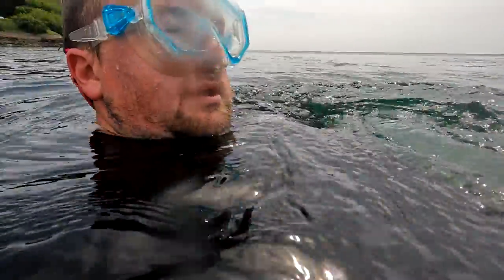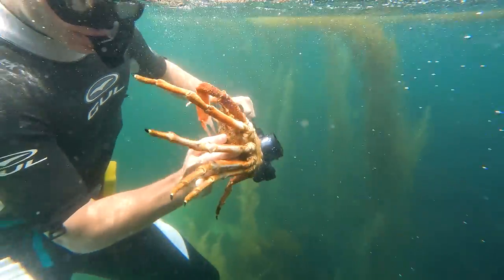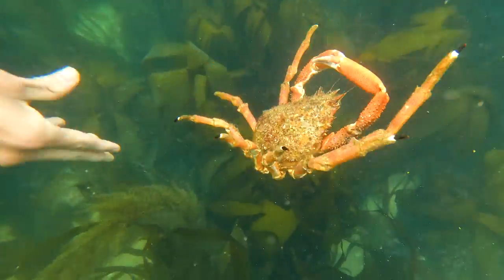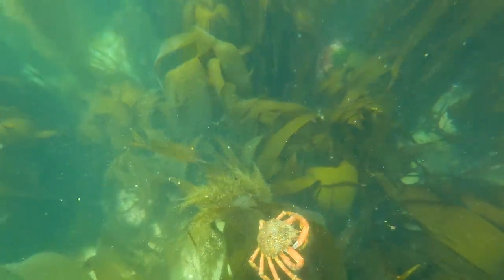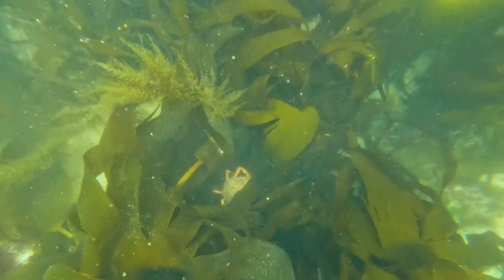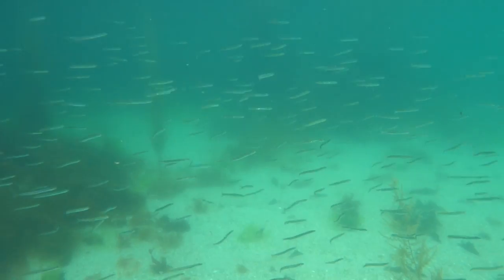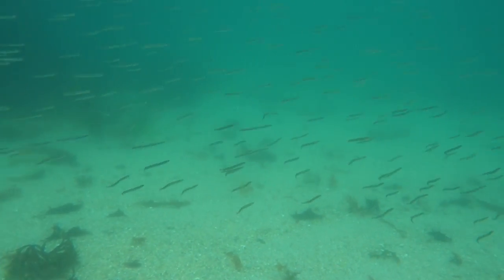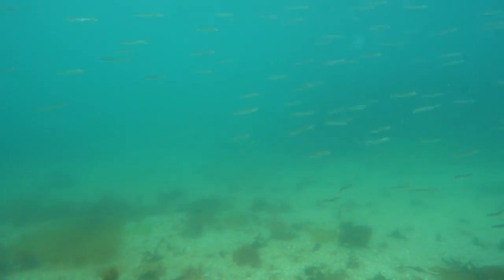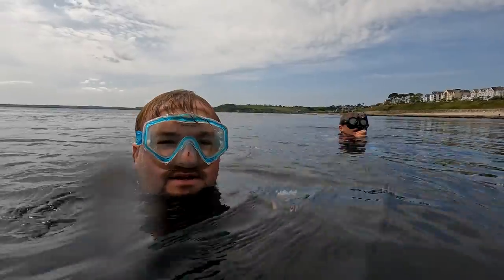Giant spider crab, rug load. It's hiding in the kelp. He just had a pinch of you. That's what you get. Bit dead, isn't it, mate? Not much around, surprisingly, because usually I see quite a bit.